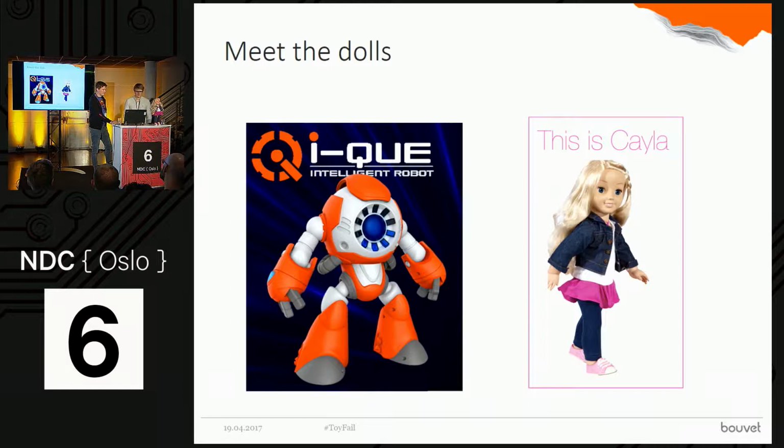Okay, so here they are. This is IQ, and this is Kyla. We have Kyla with us here today. They are functionally almost the same, and their biggest difference is how they look and their personalities.